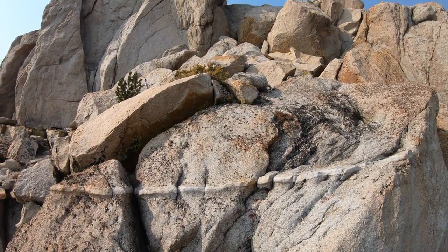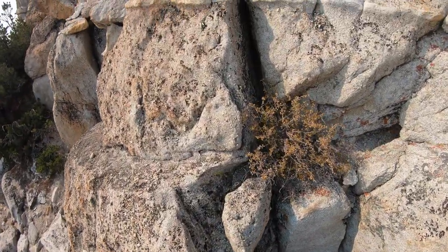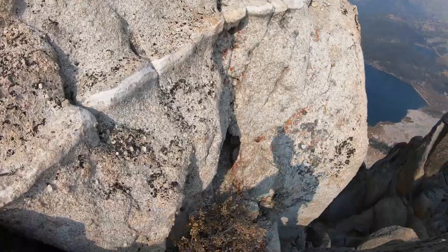I think the summit block is right up there. Let's go check it out.